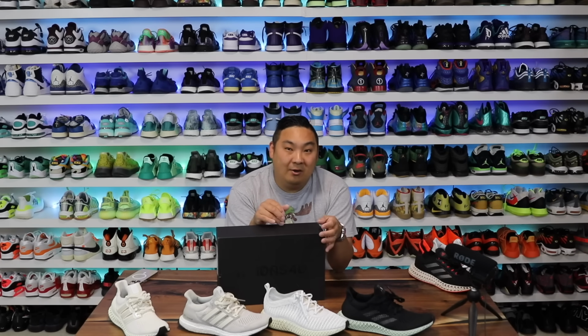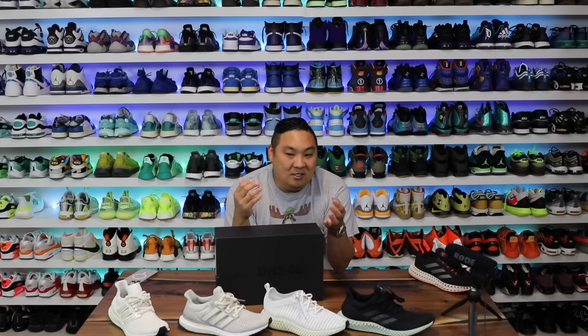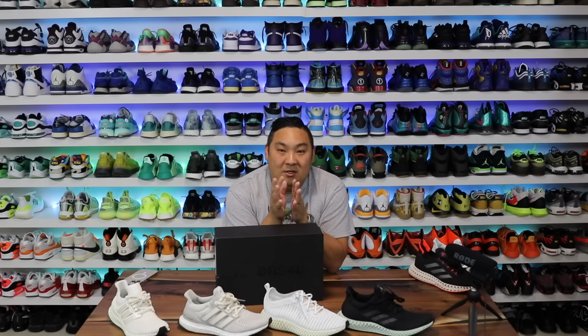All right, so 3 years ago, a very similar pair of sneakers like these were selling for about $1,500. And right now you can get them in a full size run on Adidas website for $220 at retail. The retail also adjusted from $300 down to $220. And it's pretty crazy to see these sitting 3 years later. But I wanted to show you guys what we picked up, and let's go ahead and get into the video.